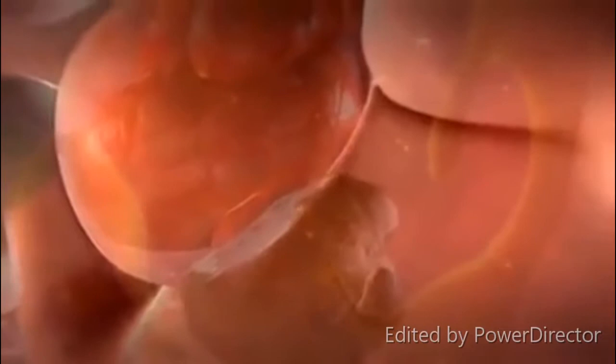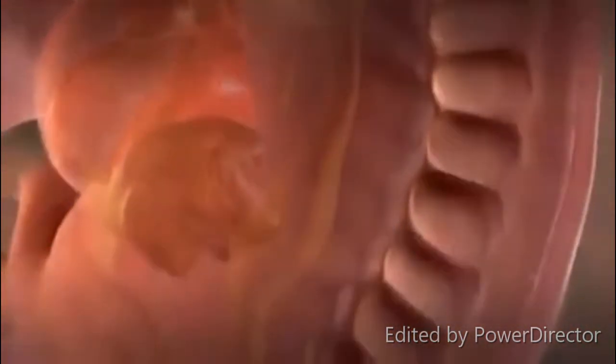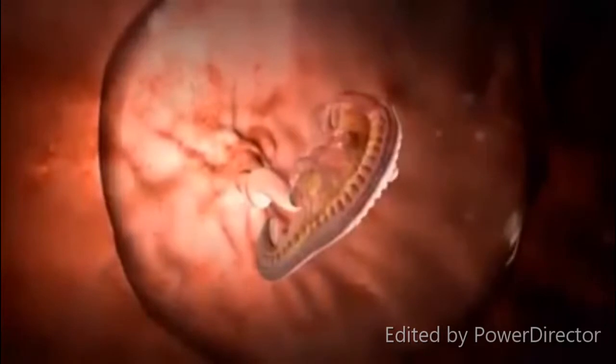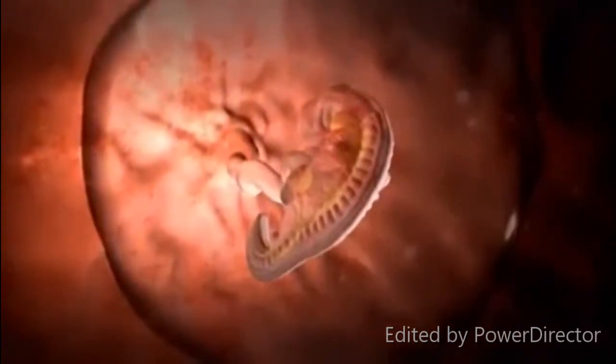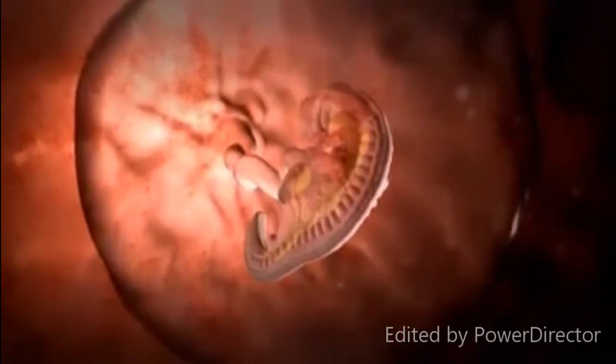The heart now beats and pumps blood. Other organs and facial features are becoming more defined. Tiny buds appear that will become arms and legs. The embryo starts to take on the shape of a C. Its skin is so thin it is transparent. It is about 1/8 of an inch long.